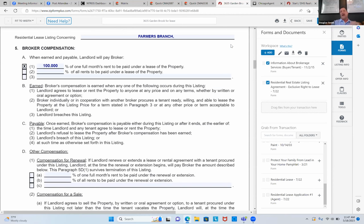On the sale, I've already told you I get 6% and 3 of that goes to an agent that brings a buyer. On a lease, basically the first full month's rent is split 50-50. I get 50% to represent you and be your advocate, and the agent that brings the tenant gets 50%. And basically you'll get the security deposit, Mr. Landlord, and you'll get every payment after the first month's rent in total. It's just the first month's rent is split 50-50.